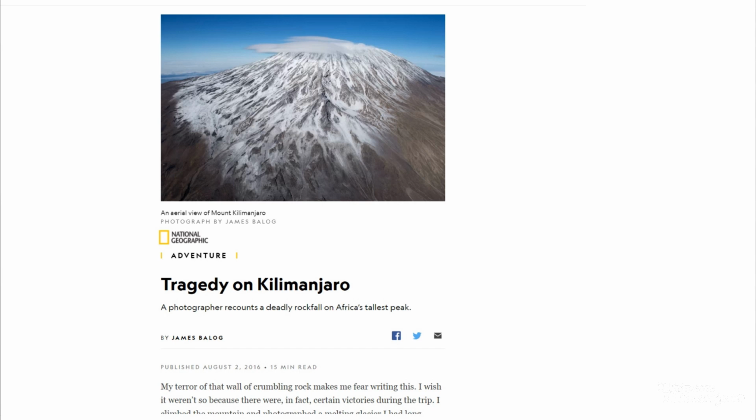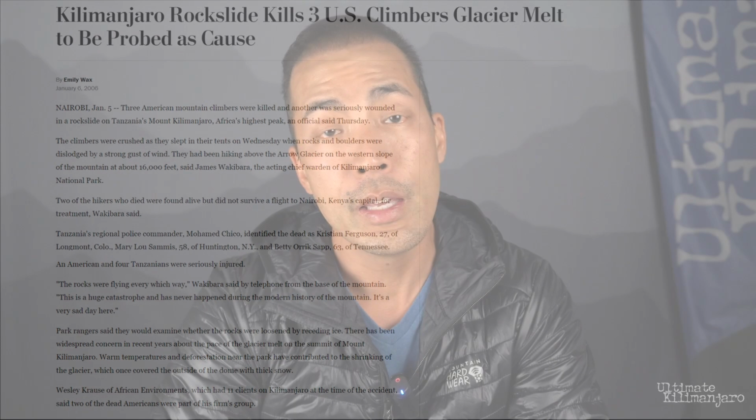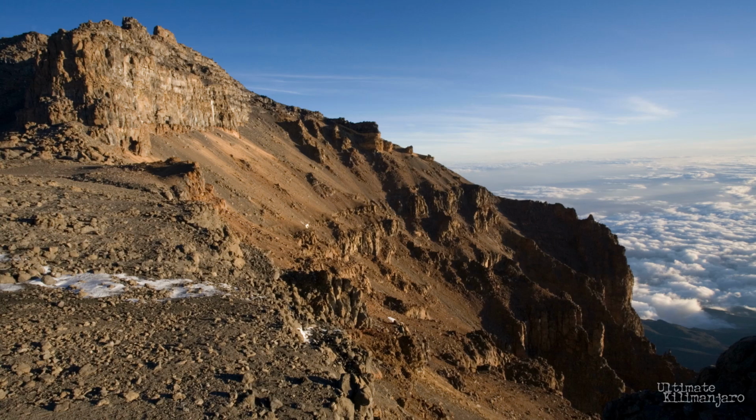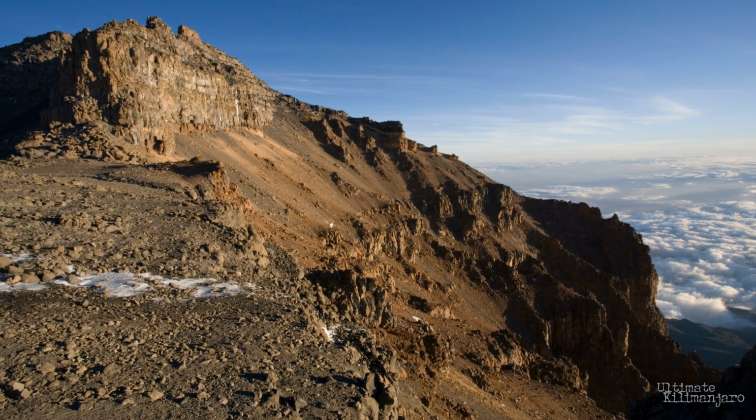In 2006, 3 people were killed and 5 others were injured by rockfall, which prompted the closing of the route for re-evaluation. It was opened nearly 2 years later using an alternative route, which reduced the climbers' exposure to the most vulnerable sections. However, the risk of rockfall still remains.